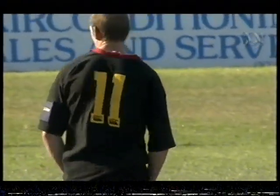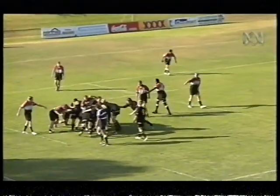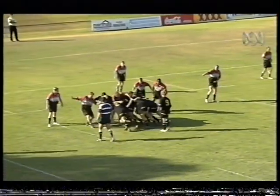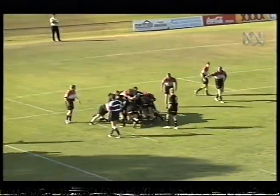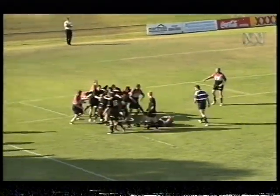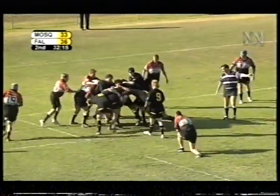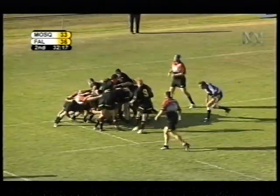Three the difference here. And the Mosquitoes are going to have to defend. There's their skipper, Ben Emmett. Taken from the line out by the Falcons. Keen to get their first win this season in the Australian Rugby Shield. Mosquitoes have won. I'll tell you what, it'll be a mighty feather in the cap of the Falcons if they can come to Marara, to Rugby Park here and win a match.